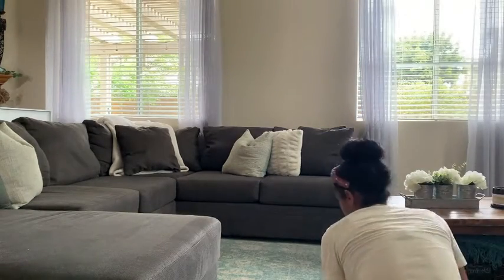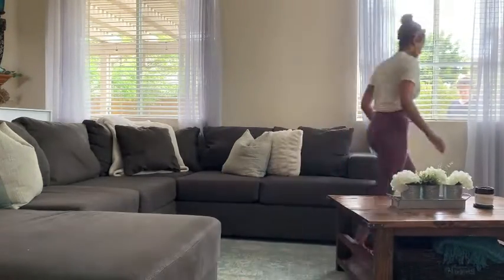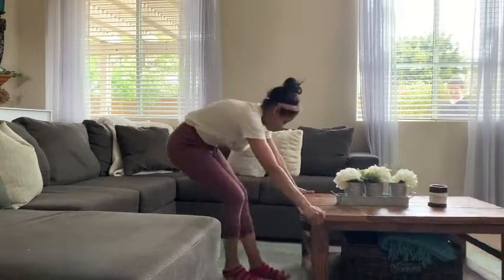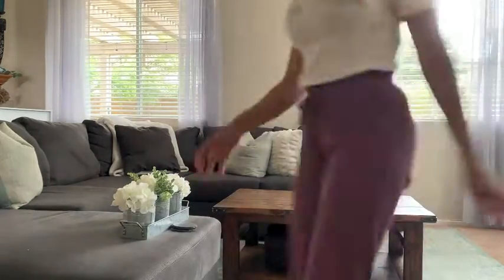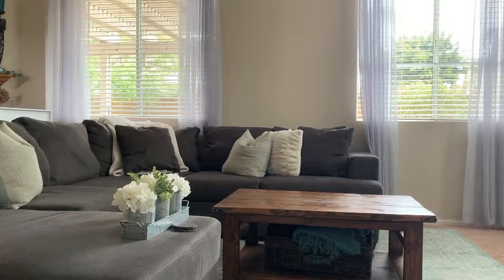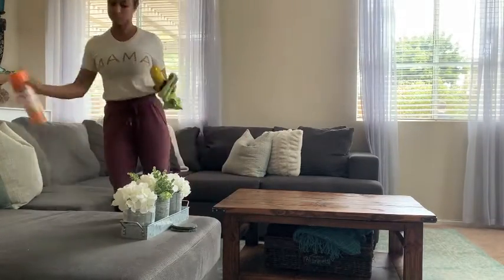This table my husband made, so it weighs like 500 pounds. It is so heavy. So I love it, but it's heavy. Just like my kitchen table. If there's ever an earthquake or anything, you can hide under that because it is very, very heavy.